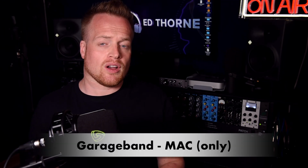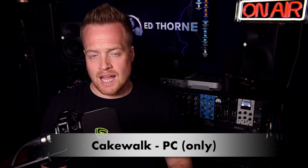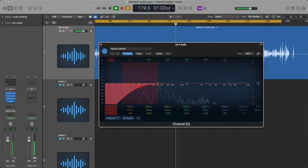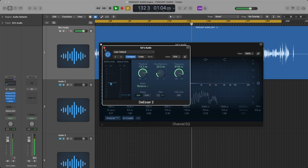Now, if you're not already using a designated recording or music production software, I strongly suggest you find one so you have maximum control over your audio. There are loads available, but I suggest these because they're free and very good. GarageBand on Mac is easy to navigate and simple to use, or Cakewalk by BandLab for PC. Personally, I use Logic Pro X, which is a professional software because I produce and record music as well as podcasting. Now, all of these softwares include processing plugins for refining your audio, but more on this in a subsequent episode.